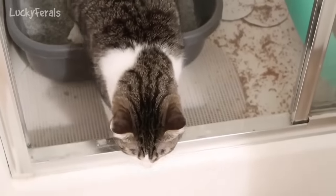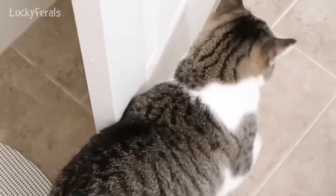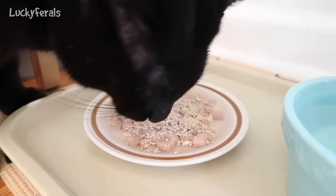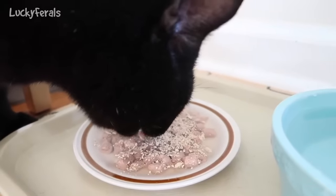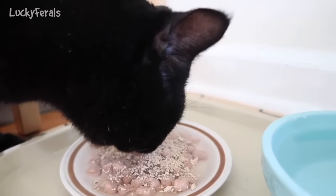Good girl, Stella, you're done. She only scratched around for like less than a minute. That was good. Did you see her scratch the walls? Today, Boo is getting his Nature's Variety Instinct raw bites with water and all that stuff that I sprinkled on top, which he is really enjoying.